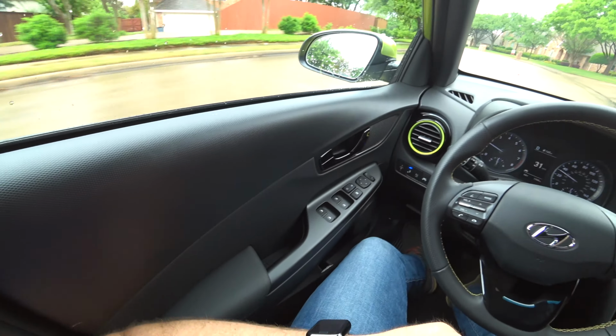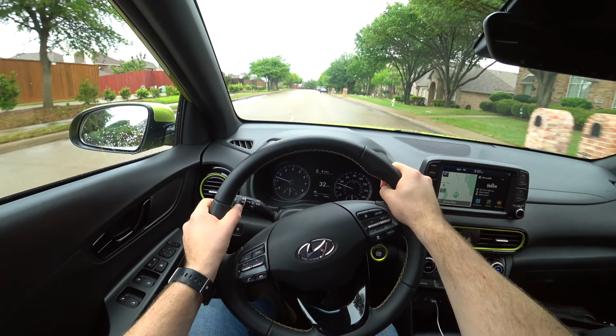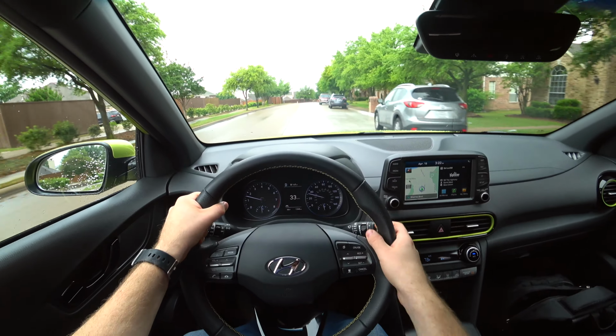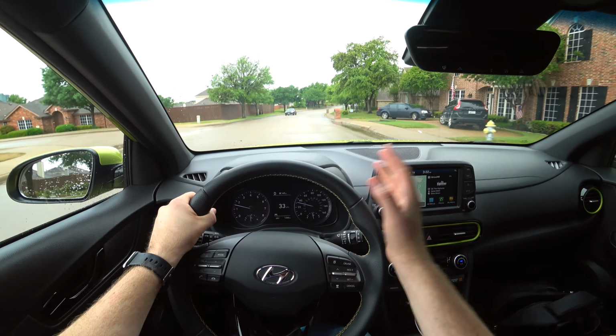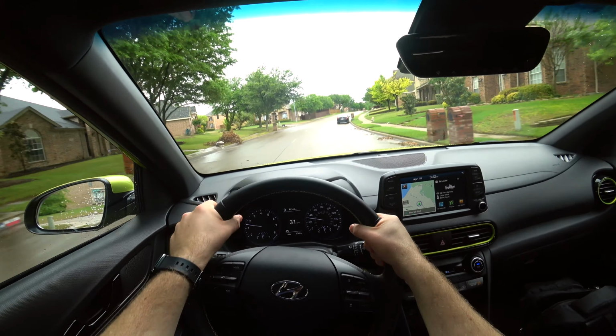I wish that I could use this armrest, but it's just not in a good spot for me. Otherwise, I've been pretty comfortable in here, and there's not a lot to complain about other than some of the cheapness, inexpensive feeling that you get in here. But that's what you get for a vehicle of this price, this class, and with all the features that it has. Now, I've driven several other vehicles this might compete with.